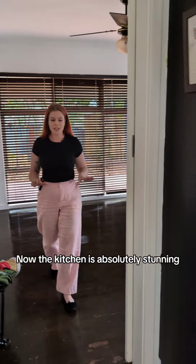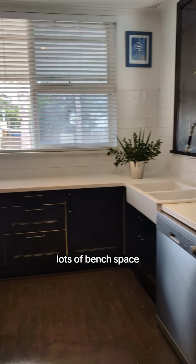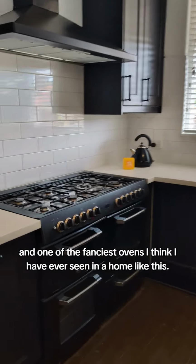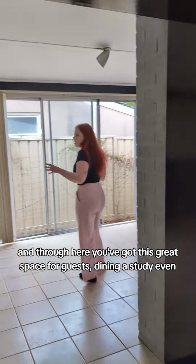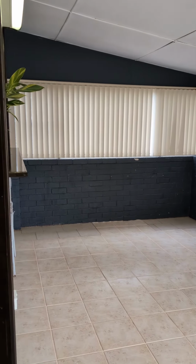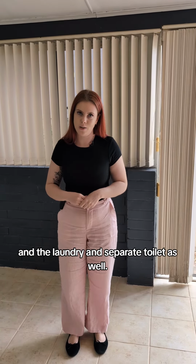Now, the kitchen is absolutely stunning. You've got a fantastic amount of storage in here, lots of bench space, and one of the fanciest ovens I think I have ever seen in a home like this. So perfect for cooking up a storm, entertaining. And through here, you've got this great space for guests, dining, study even. And it does lead through to the outdoor area and the laundry and separate toilet as well.